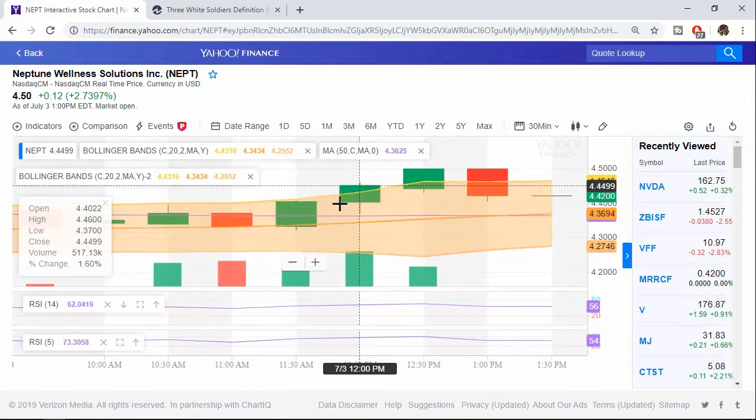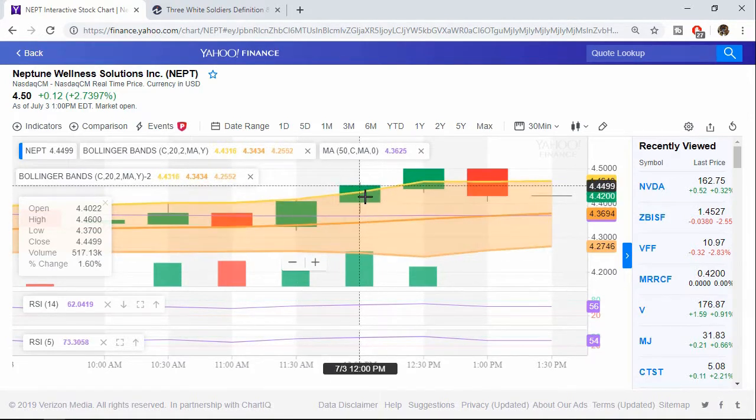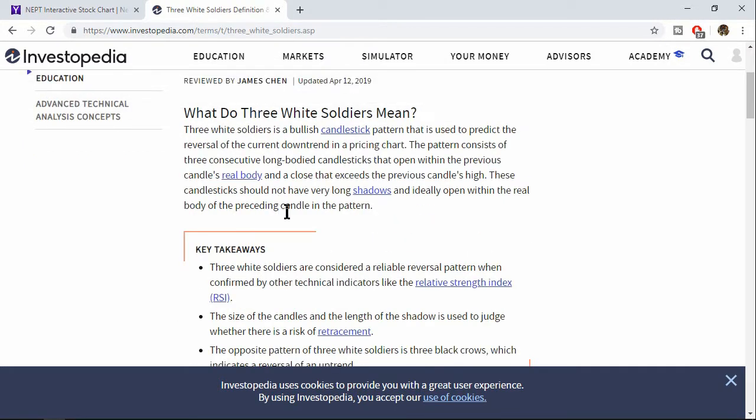It fell like a quarter of a penny on open, and on this day it fell. Let's see, on open is 444, close is 44. Yep, it fell 0.45, about under half a cent on this day, and they say that for some reason you want to open within the previous candle's real body, and that's what it did. Barely, which is awesome. And close that exceeds the previous candle's high. Of course, yeah, they're going upwards. These candles should not have long shadows and open within the real body. Oh, they just said that. They open within the real body of the candle.